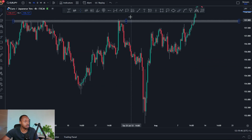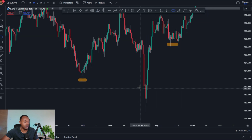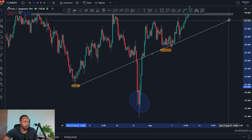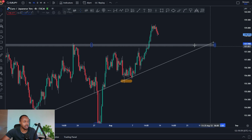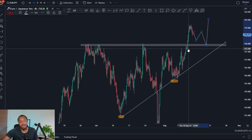The market for me is still printing higher lows. I'm still considering this to be a big fake out of the market here, so I'm not factoring that into play. So I'm still looking at these higher lows going forward. So if I can see a nice pullback for Euro Yen into this particular area, I do believe that the next major move for Euro Yen will be another continuation higher. Same thing for Pound Yen.